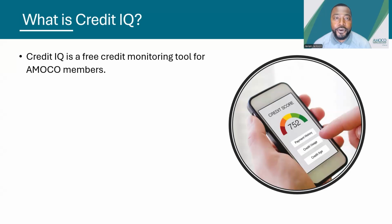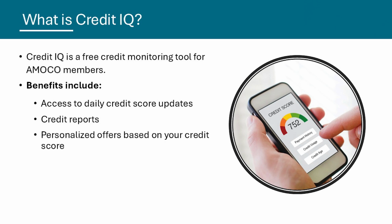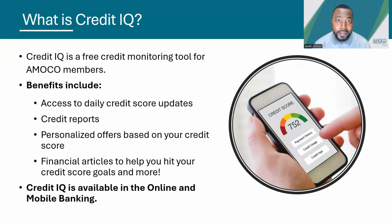Credit IQ is a free credit monitoring tool for AMOCO members. Benefits include access to daily credit score updates, credit reports, personalized offers based on your credit score, and financial articles to help you hit your credit score goals and more. Credit IQ is available in the online and also on mobile banking.